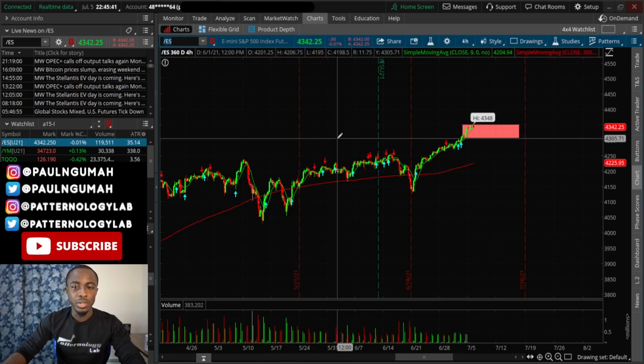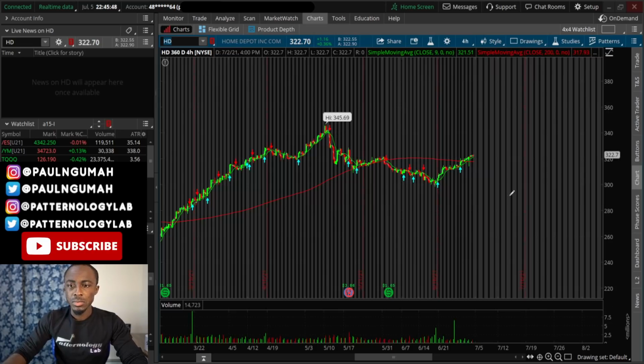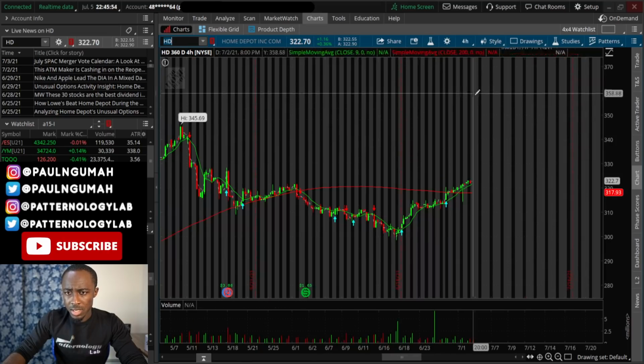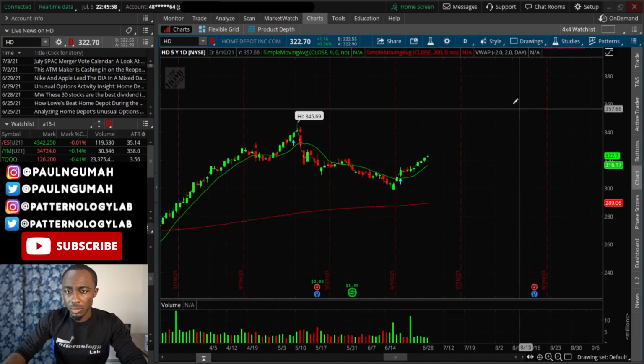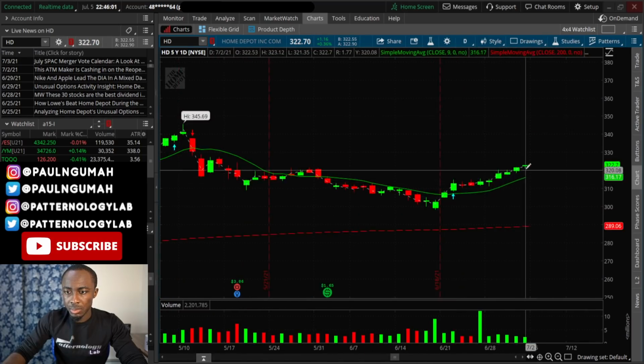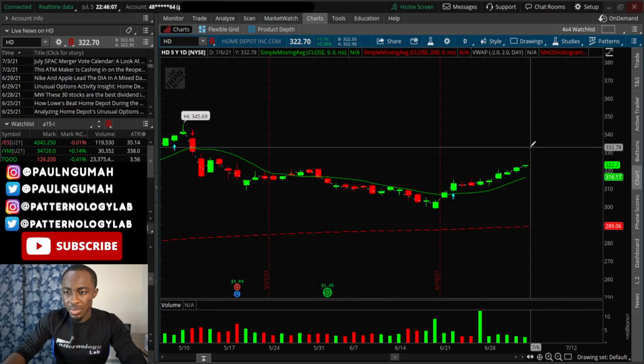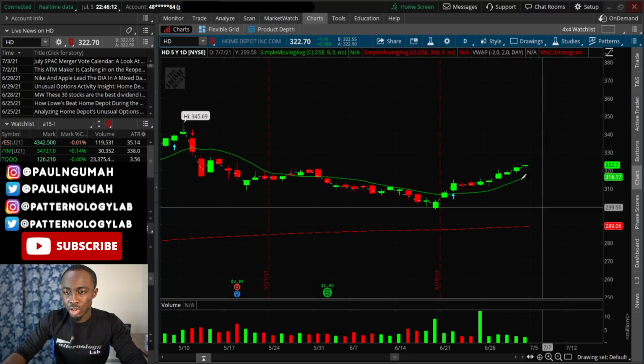Now the first stock that all of you should be keeping in your watch list, that stock is HD. And the reason why I want to share this one with y'all, again, this stock is actually recovering quite well right now. If you look at it on the daily time frame, it's trying to make its way back. The price target that I have on there is anywhere between 325, maybe even 330. And I think that might actually get there tomorrow.